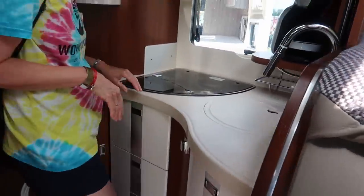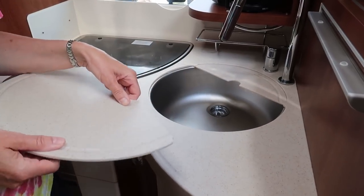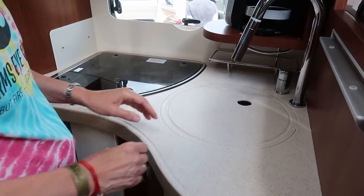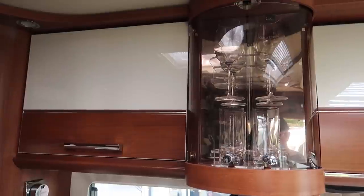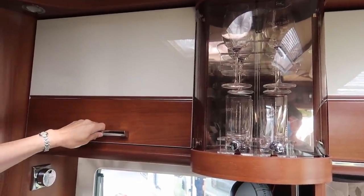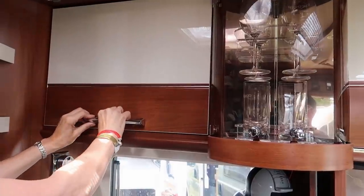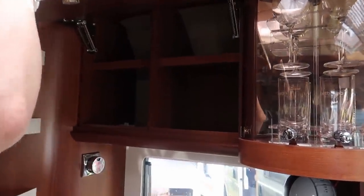Yeah. And then you've got the nice kitchen area. Okay. Cozy little kitchen. Yeah. It increases your work surface, doesn't it? Yeah. I like the glasses. You've even got the proper glasses, look. Twist the handle. That's it. There you go. Push it down. There's quite a lot of storage space in there.